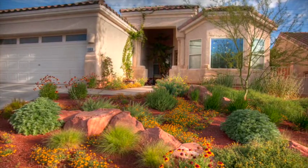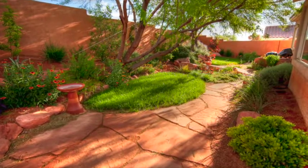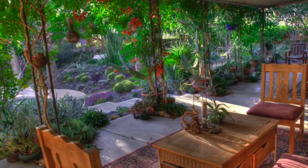You want to ask the questions of how will you use the space, when will you use it? Is it primarily during the cooler months? Are you going to be here year-round using the space, which will dictate a need for shade and some other considerations? Do you use it primarily at night or in the daytime? Who will be using it? Do you have pets, children?